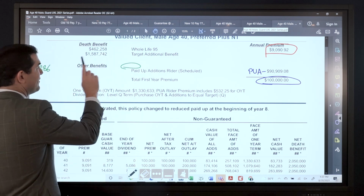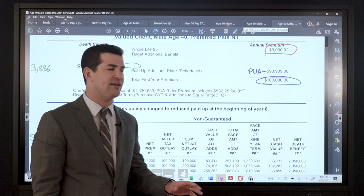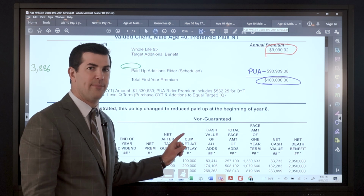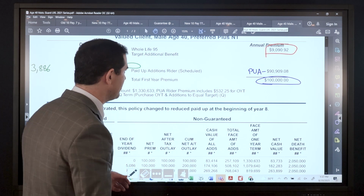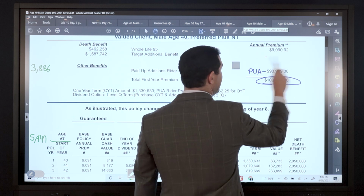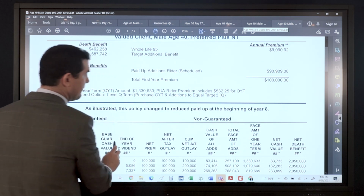I need less life insurance, so I need a lesser term rider, so the term insurance costs are a little bit less. The PUA rider fee, however, is higher with this particular company. Some companies have raised it, some have not. It's good to have awareness on that. We're going to touch on that in future videos. But as we look at this guy here, design is identical. Let's scroll down.